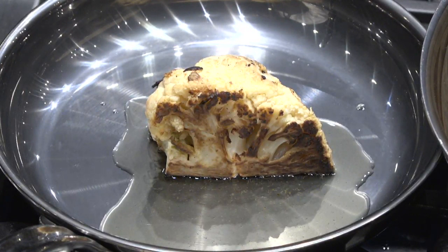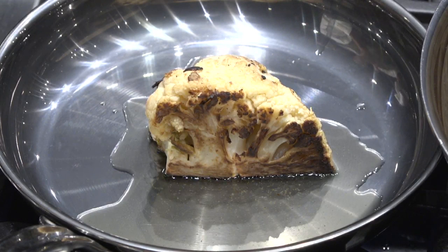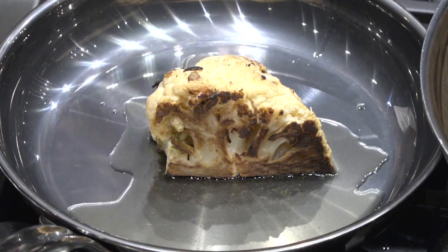So we're going to brown a little bit the cauliflower that has been cooked probably 45 to 55 minutes, very low. In Carlota we have a wood oven, so that recreates a little bit the barbacoa feeling. That's how we call it.